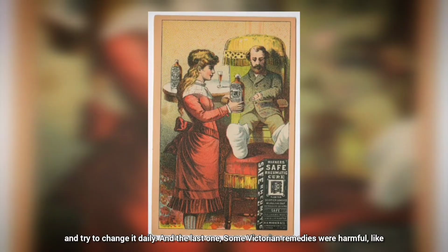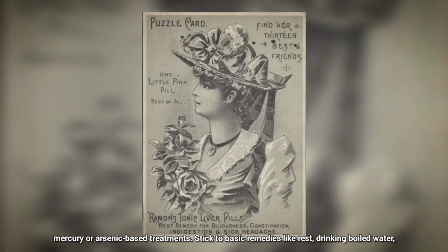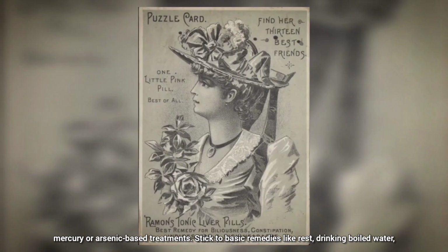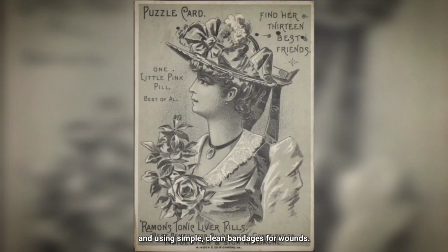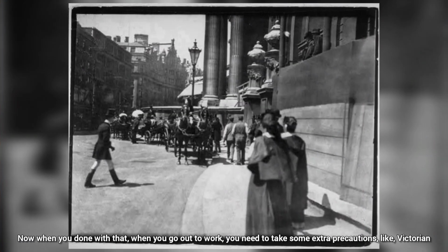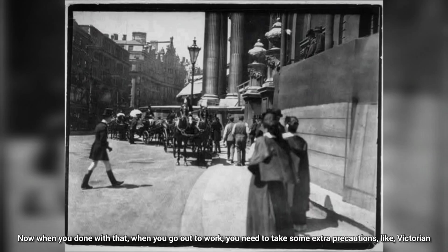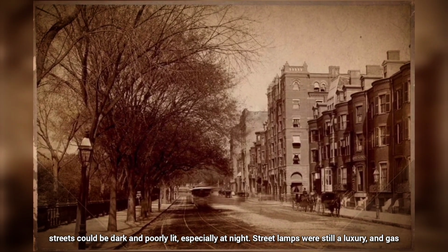And the last one, some Victorian remedies were harmful, like mercury or arsenic-based treatments. Stick to basic remedies like rest, drinking boiled water, and using simple, clean bandages for wounds. Now, when you're done with that and you go out to work, you need to take some extra precautions. Victorian streets could be dark and poorly lit, especially at night.